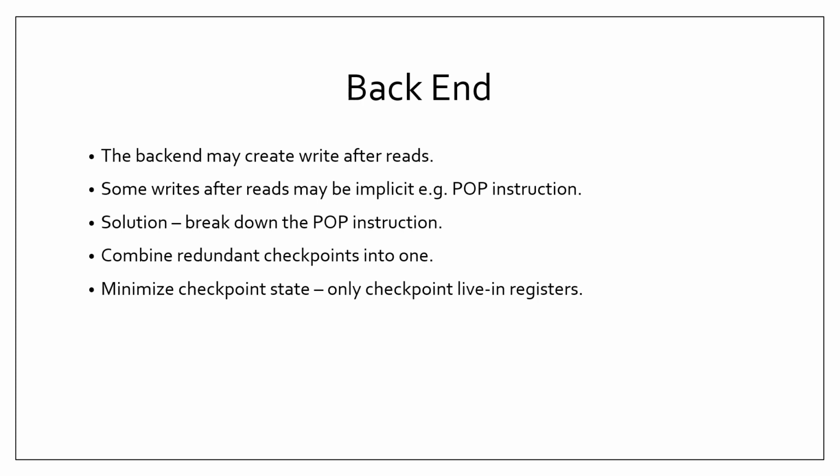Finally, the backend minimizes checkpoint state by only checkpointing live-in registers. Traditionally, compilers keep a list of live-in and live-out registers to determine which registers are needed in a basic block to perform some computation and which ones are unused and can be reallocated to reduce register spilling. This information is available to the compiler after the registers have been allocated. Ratchet is interested in which registers are live-in to a checkpoint because they denote the volatile memory that needs to be saved to correctly restart from a given location in a program.